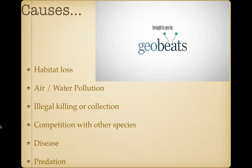And finally, what's called predation, and that's when one species of animal takes over and basically eats all the other animals. You've probably heard of the predator-prey relationship. This happens with animals too, where one species becomes dominant because another species has been killed off due to some type of human action, and there becomes predation, and the animals basically wipe each other out.